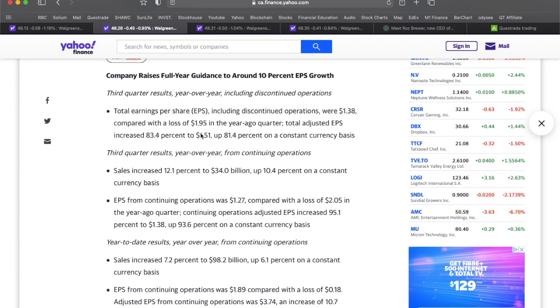Now we're going to look in a second here how that broke out in the US versus Europe. But overall for the company, sales came in at $34 billion, which represents just over a 10% increase on a Forex adjusted basis. Now keep in mind why I have to keep throwing that in. This company operates in Europe primarily through a German partnership or joint venture, so a lot of the revenue that they actually bring in is in different currencies, and that's why they have to adjust for this constant currency basis.